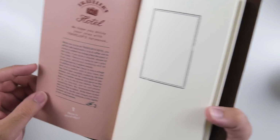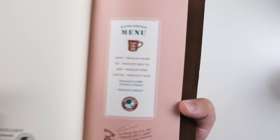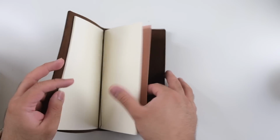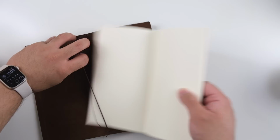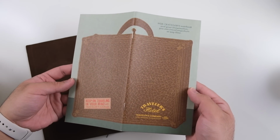And then on this one, I wanted to show the insert because this is my first time seeing the inside covers of a Traveler's Notebook insert have some sort of design. Usually it's just plain, and I love that. It adds an extra layer of specialness, if that's even a word, for this release.